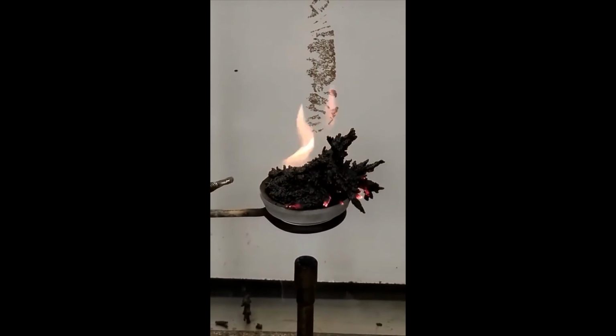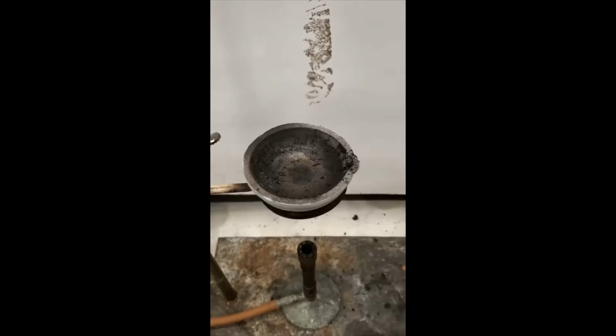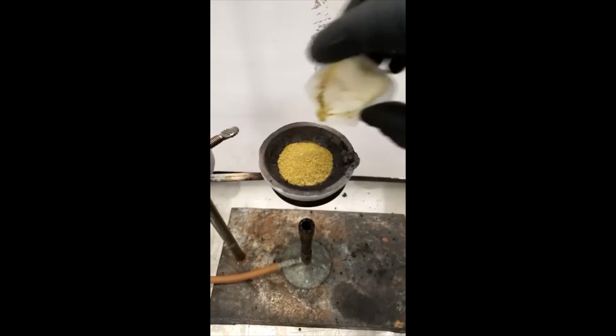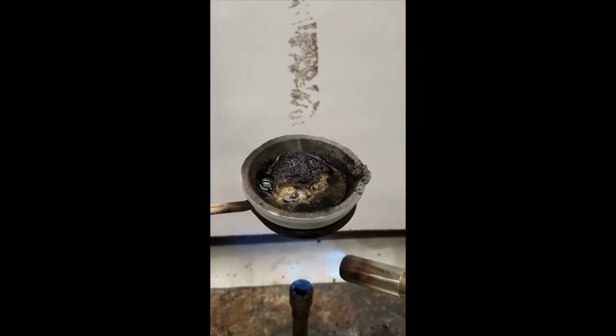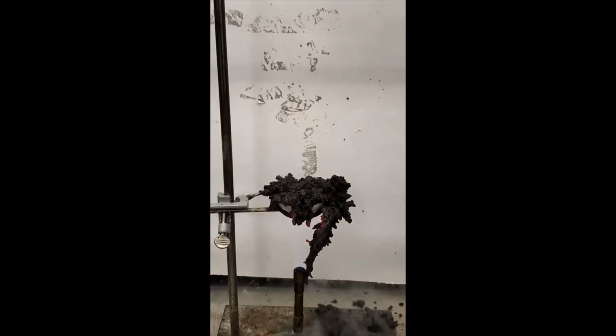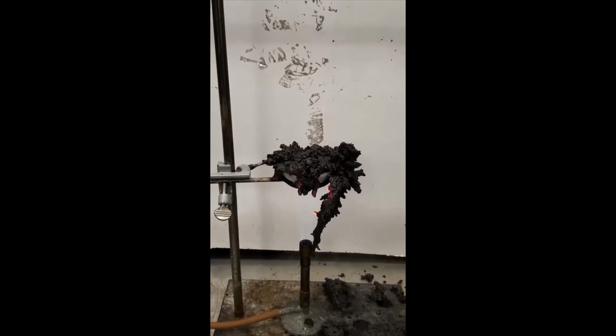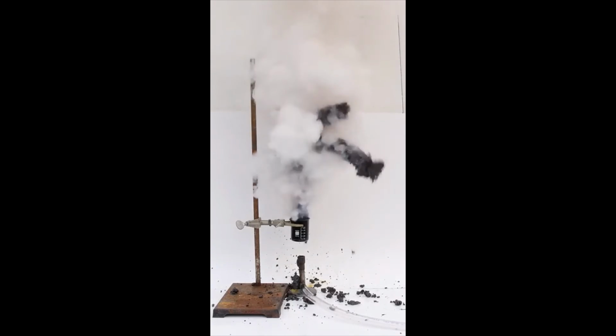It's supposed to make a big snake thing, but this is just kind of sad. I'm going to try to do it again on a larger scale and see if it works better. It was kind of the same thing, but bigger. The last time that I did this, I did it in a beaker, and it seemed to work a lot better than this dish.